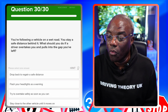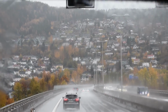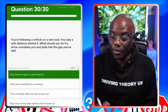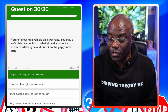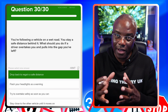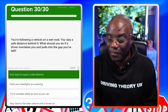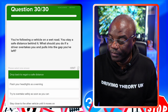You're following a vehicle on a wet road. You stay a safe distance behind it. What should you do if a driver overtakes you and pulls into the gap you've left? Drop back to regain a safe distance. It's got safe in the answer, so we'll tick that as a possible. Flash your headlights as a warning, makes no sense. Try to overtake safely as soon as you can. Notice it's got safely in that one, but technically, what's the point? He's cut you up basically. The safest option is just to hold back and let them carry on. Stay close to other vehicles until it moves in, again, no.